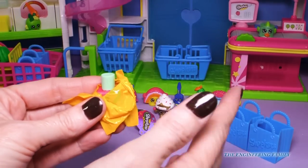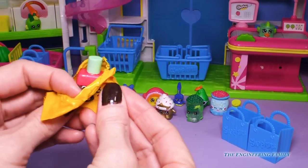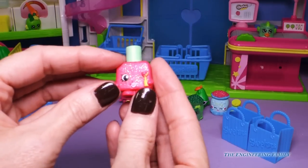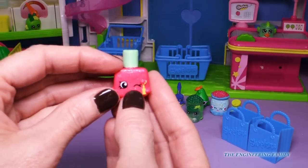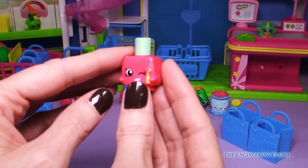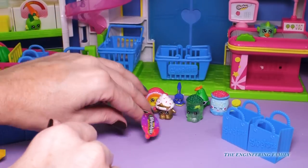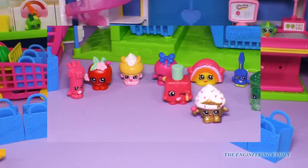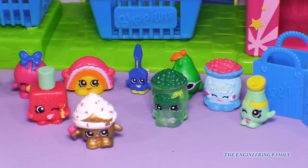I think I know what this one is. Polly Polish. Is this? It is you. Hi, Polly Polish. Look at you guys. Oh, you can see the glitter. Whoa, and the nail polish wand right there. She's giving us a wink. Oh, you're gonna be so excited, Polly Polish, because we have behind you 12 super cool friends to play with, even the Cupcake Queen.